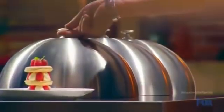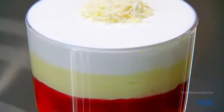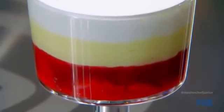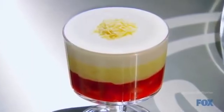A stunning raspberry trifle. Gorgeous layers of ladyfingers that have been soaked in a sweet yet tart raspberry compote. That's followed by layers of aromatic vanilla bean custard finished with whipped cream. It needs to be as beautiful as it is delicious.